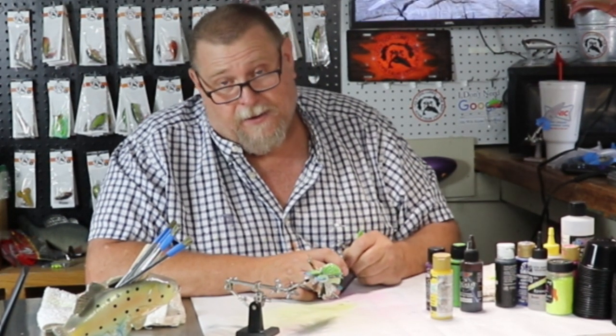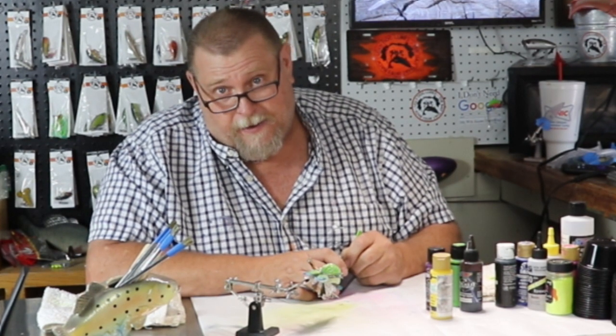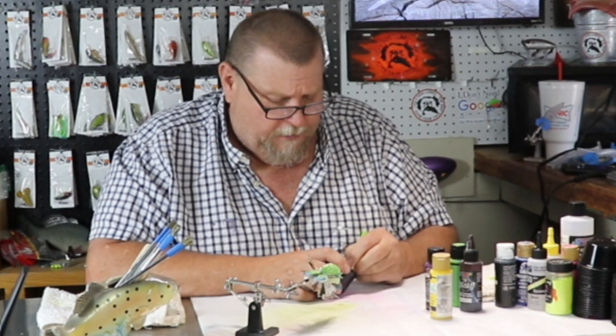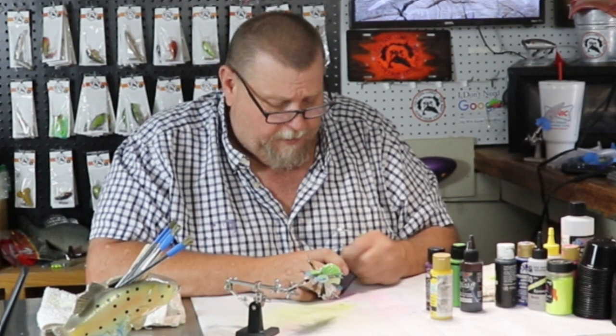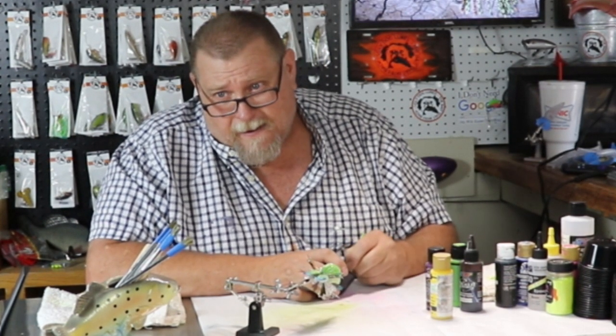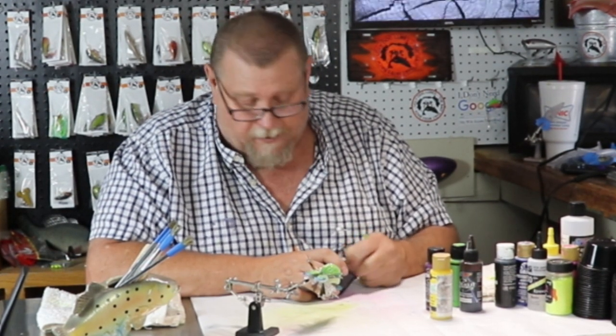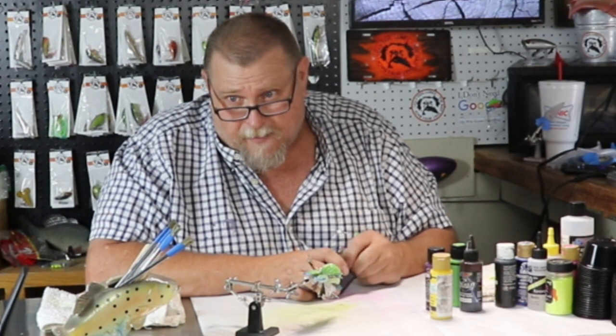And you know, to glitter or not to glitter is a question around here every time we paint a bait. I got guys that say, no, I don't want no glitter on it, and then I have a lot more that say, I'm not buying it without some glitter in it. They think that it gives it that extra pop in that water. And I agree with them.